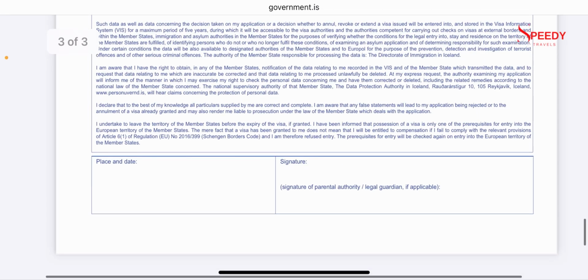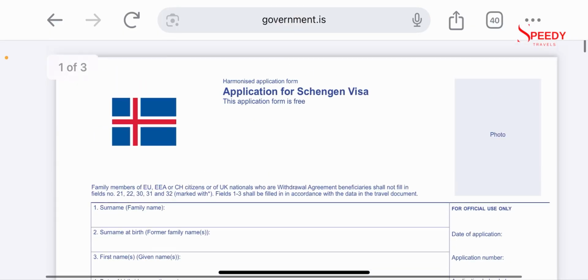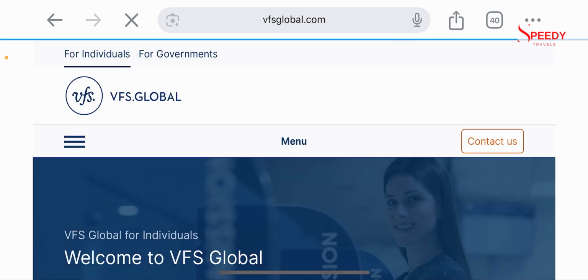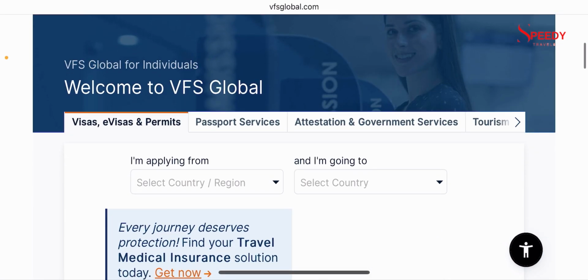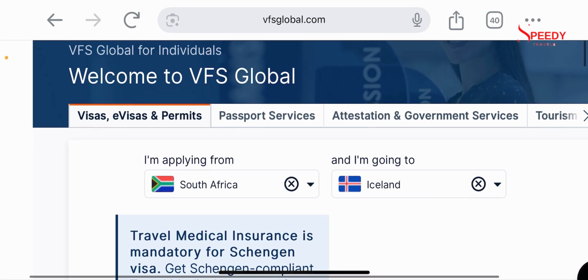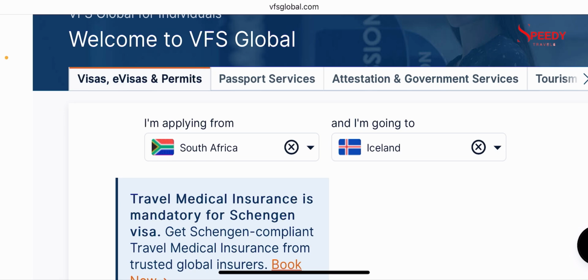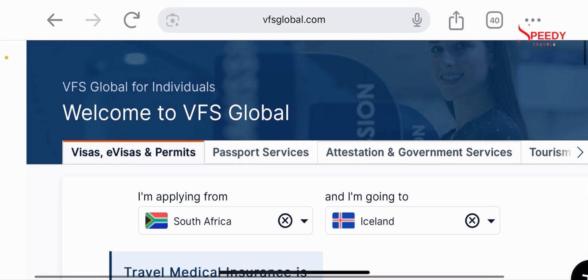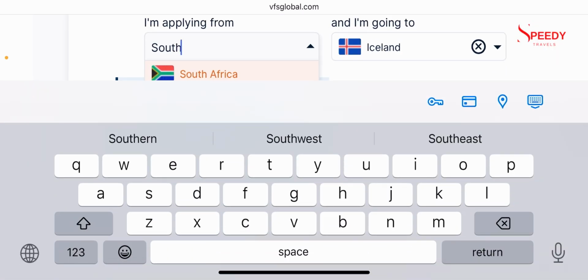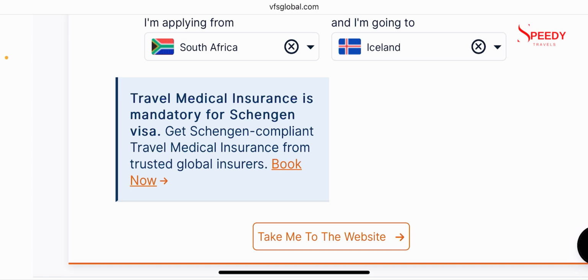So let's move forward to booking an appointment. To book an appointment at the VFS Global Visa Application Center, you click on it after you have downloaded the form. They ask where I am applying from. Let me just use South Africa for today. I don't think Nigerians are allowed to book appointments for Iceland, so let me just use South Africa. Take me to the website.